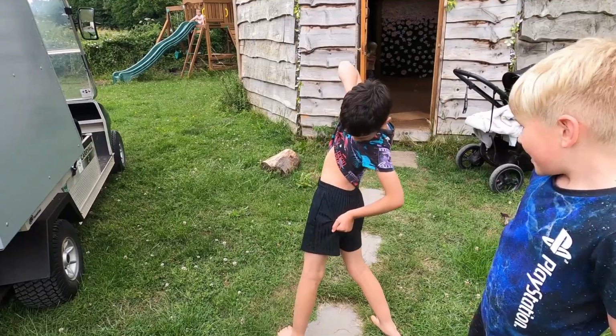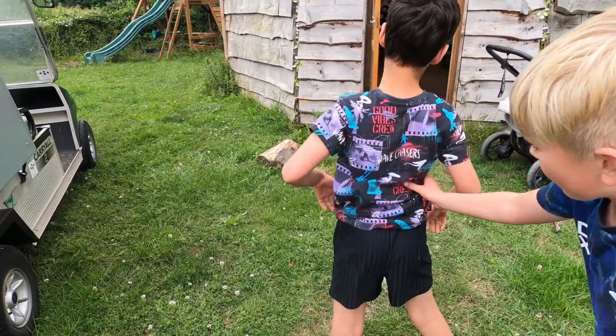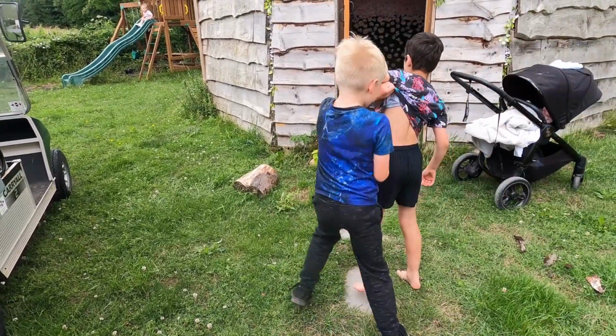What are you doing? Went down the slide on purpose, backwards. Down the slide backwards? Well, that will teach you, won't it?